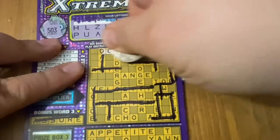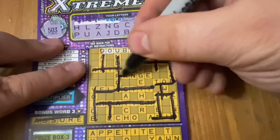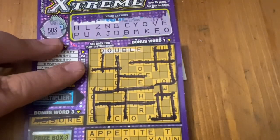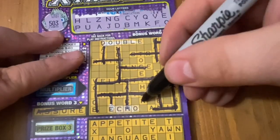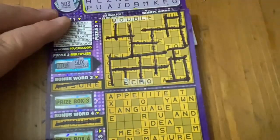Range, no R. Okay, catch. C-A, no T. It doesn't work. Echo. E-C-H and L. There's echo. And then I don't have this word, so this is not a win. Only two words. Would have been the biggest multiplier of 50x. That would have been amazing, but no. All right.